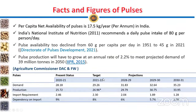Next, the per capita net availability of pulses is 17.5 kg per annum in India. India's National Institute of Nutrition recommends 80 grams of pulses per person per day. Pulse availability has declined from 60 grams per capita per day in 1951 to 45 grams now in 2021, as per the Directorate of Pulses Development.